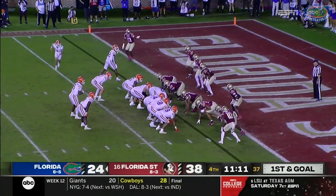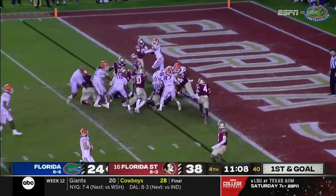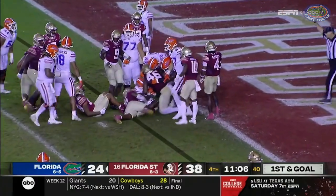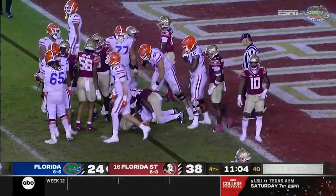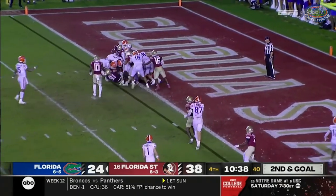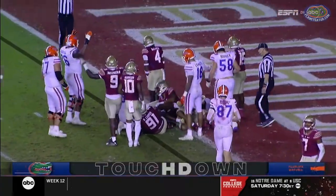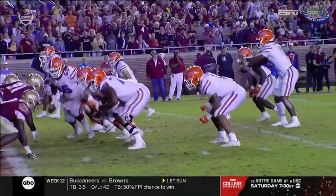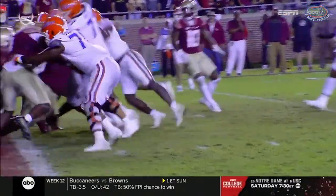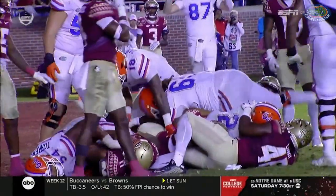Johnson's the running back. Pearsall, the motion man. Johnson up the gut. And sandwiched a yard. There's a lot of juice down there on the football field right now. Johnson leaping, and he's in. And it's a touchdown. Listen, you give the Florida Gators that many plays from inside the 5-yard line.